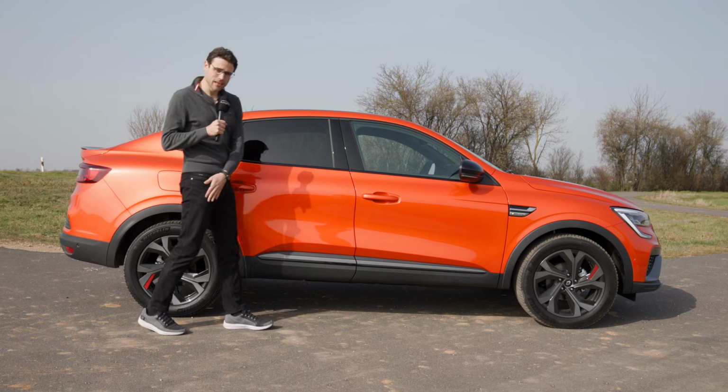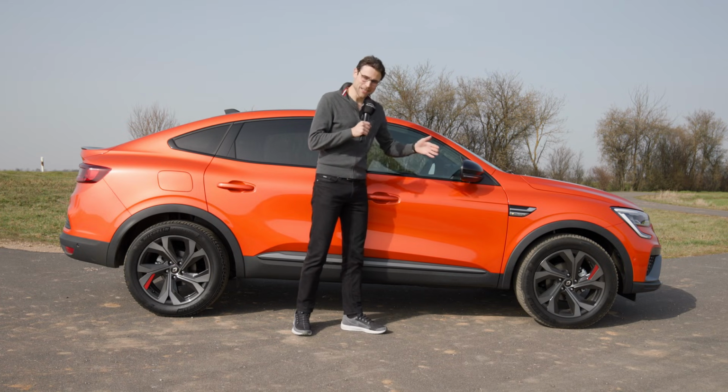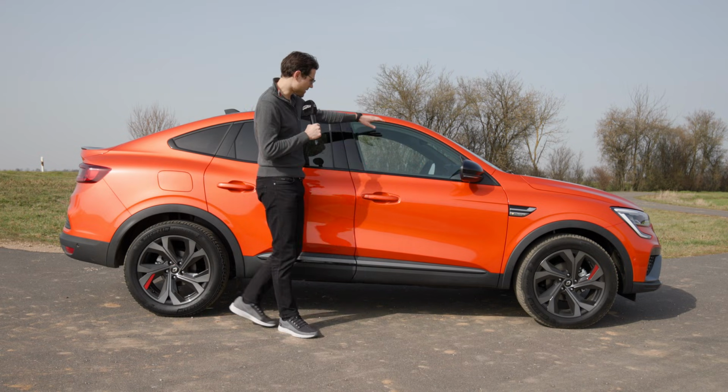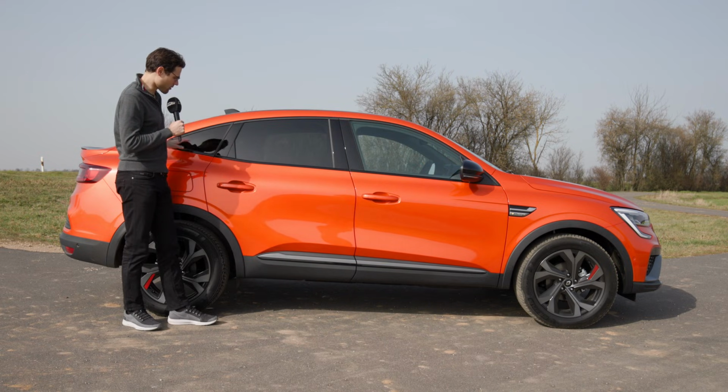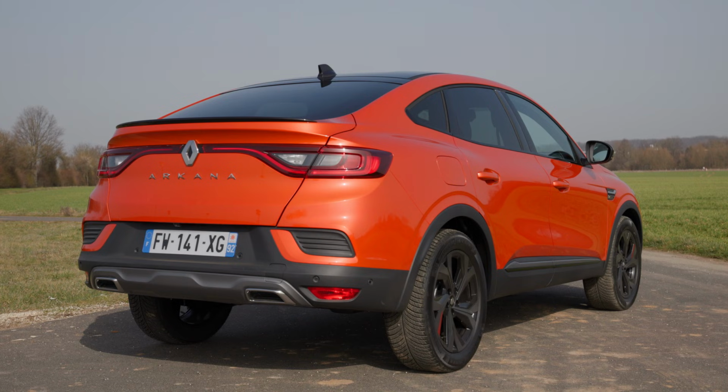And here, when I have the key in my pocket, you see the car opens itself. It also greets me by putting out the side mirrors in a contrasting style. Yeah, and again this really screaming orange color for today. Some strong shoulders right there in this SUV coupé styling.